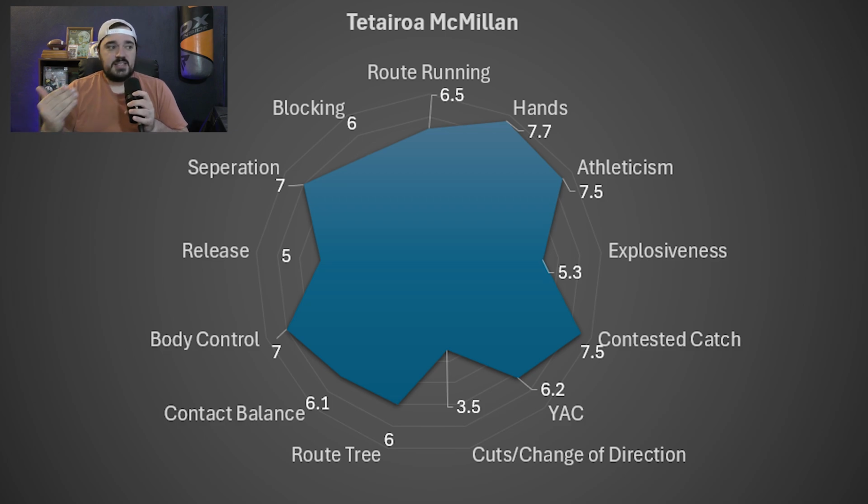He is. That's a positive grade. That's fine. It's a tick down from all the other grades you're seeing around it because, I mean, he is not a jitterbug type of guy, right? Obviously. And then his only negative grade at 3.5, cuts, change of direction. This grade is primarily the explosiveness he has out of cuts. Super important to me. It's one of the bigger things that I look at at the wide receiver position, and that is not something that is really a big part of his game.